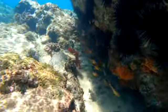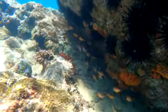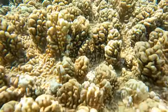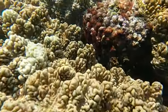The visibility for the snorkeling was exceptional, and it was perfect to see some of the best coral reefs of all types and colors that you will see.